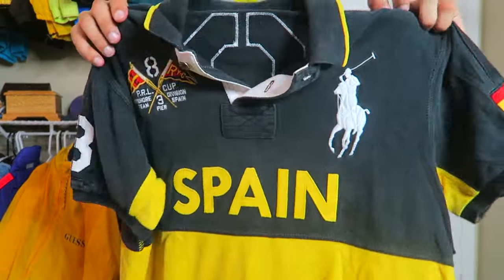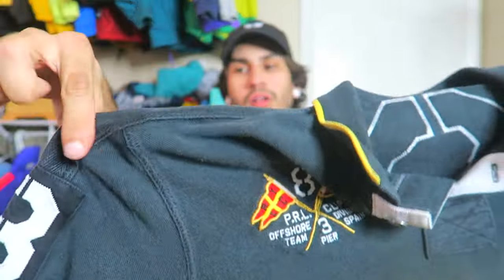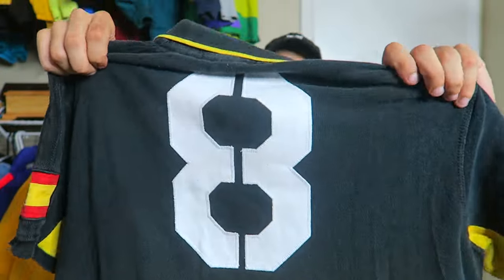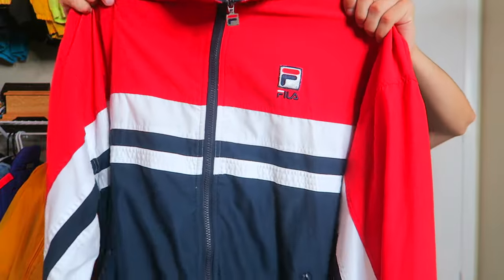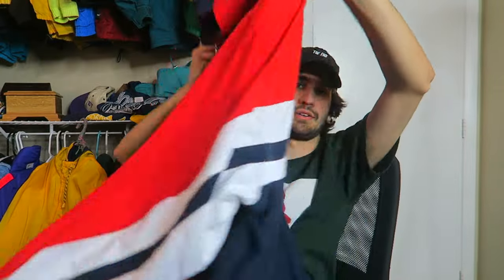Size large, we have this Polo Ralph Lauren Spain. Literally patches all over. We got number 8 on the side, the Spain flag on the left, number 8 on the back. Size XL, but could fit like a large. We have this vintage Fila jacket. Stripes going all the way around.